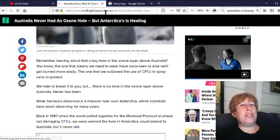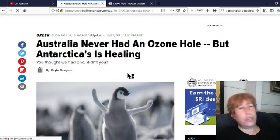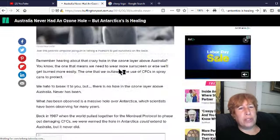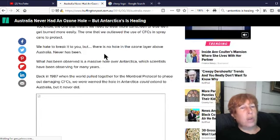And this is HuffingtonPost.com.au. You would think the Australians in Australia would know that they had an ozone hole or not. I mean, that's just ridiculous. You thought we had one, didn't you? Remember hearing about that crazy hole in the ozone layer above Australia? The one that means we need to wear more sunscreen or else we'll get burned more easily. The one that we outlawed the use of CFCs and spray cans to protect. Well, we hate to break it to you, but there is no hole in the ozone layer above Australia.